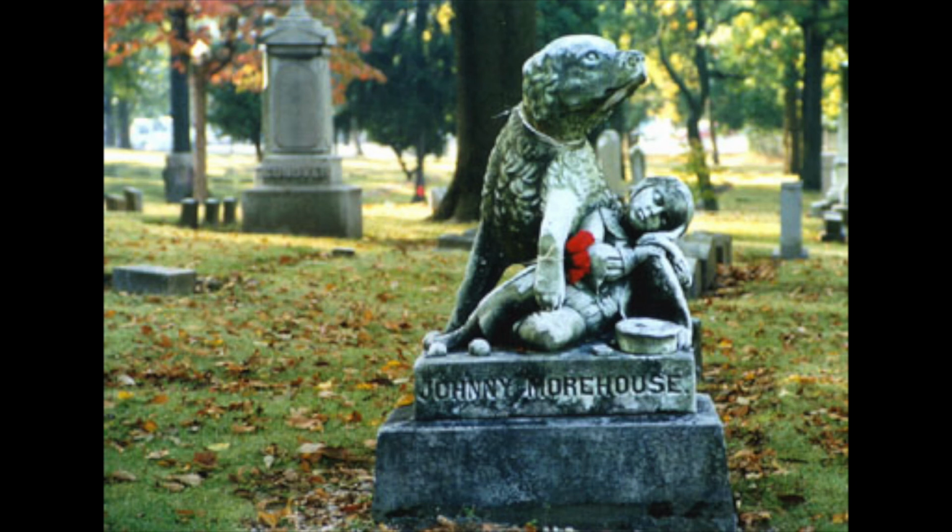This is the grave of Johnny Morehouse from the year 1860 in Dayton, Ohio. He died at age 5. He drowned in the Miami and Erie Canal. His dog tried to save him and sat on his grave and wouldn't move. This gravestone remembers that story.